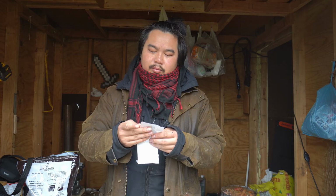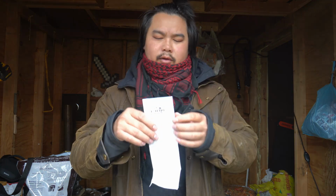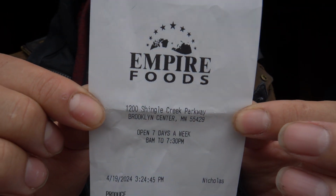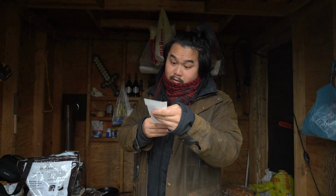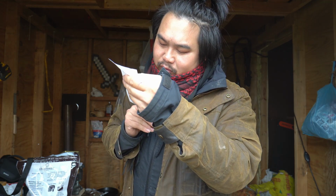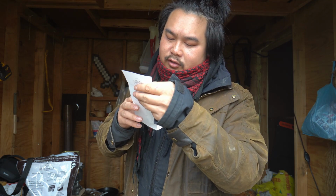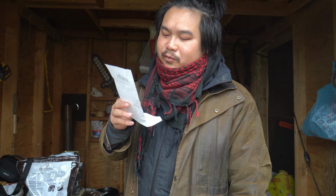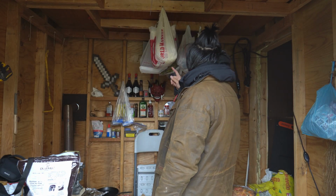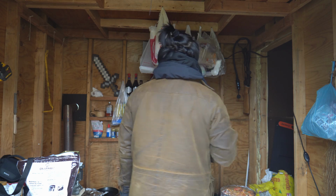I also visited another place called Empire Foods. It's a new place in the same area. It's in Brooklyn Center in Minnesota. So this is Empire Foods. I visited this place as well, and I spent like $115. Oh man, I'm gonna have to go through all of this and see why it was so expensive. Oh, the fresh durian that I bought, that's why. It was like $40. I also went to World Market, I believe, and Sun Foods or something. I'm not entirely sure, but let's go through all of it.